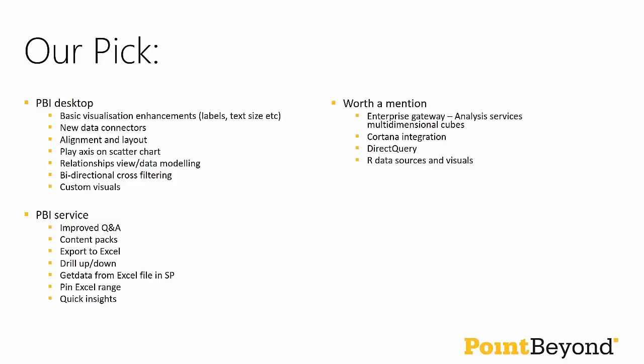The first one is that Microsoft has now released an enterprise data management gateway that allows you to hook up to your on-premises data sources. And that will hook, interestingly enough, to things like SQL Server, but it also can connect up to analysis services, SQL Server analysis services, both tabular models and also now multi-dimensional cubes.